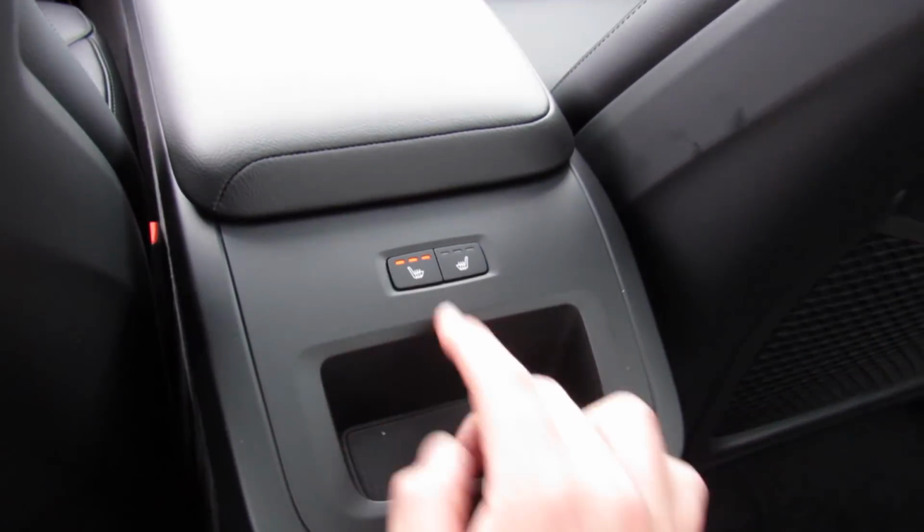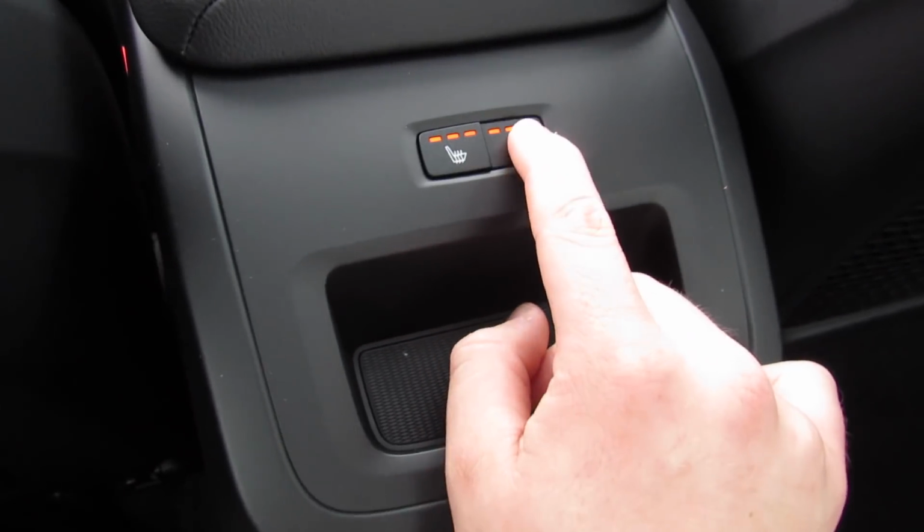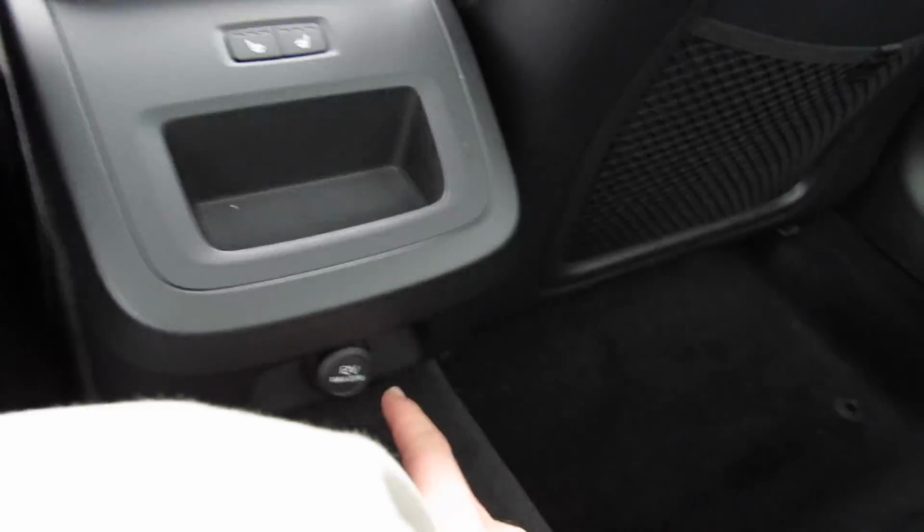Seats, same great comfortable leatherette as up front. You have back seat pockets, as well as your heated seat controls for rear passengers right there. Storage, and then a 12-volt outlet.